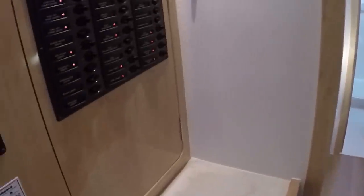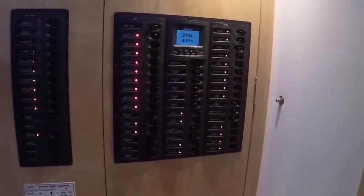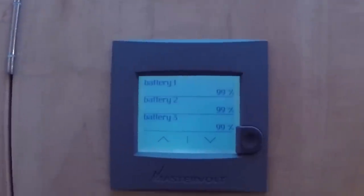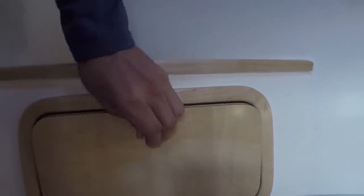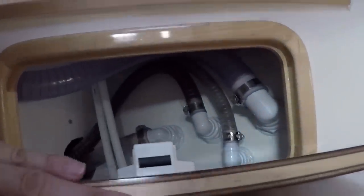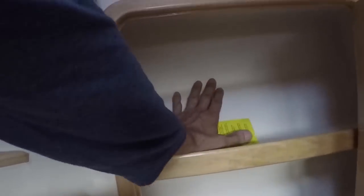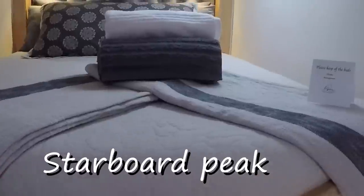So starboard side, as you can see, all the electrical switches, switchboard, master valve, some storage. Here is storage too. Just a bilge pump. Lots of little cabinets, to access your pipes. Some shallow storage. And then the bed is like this.